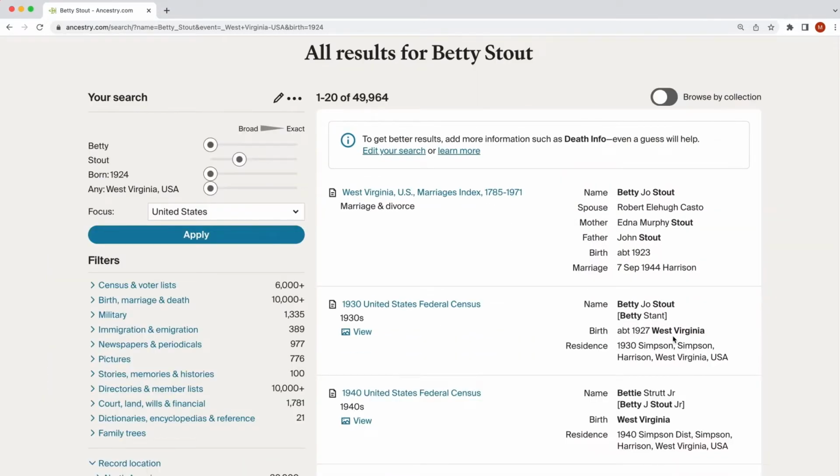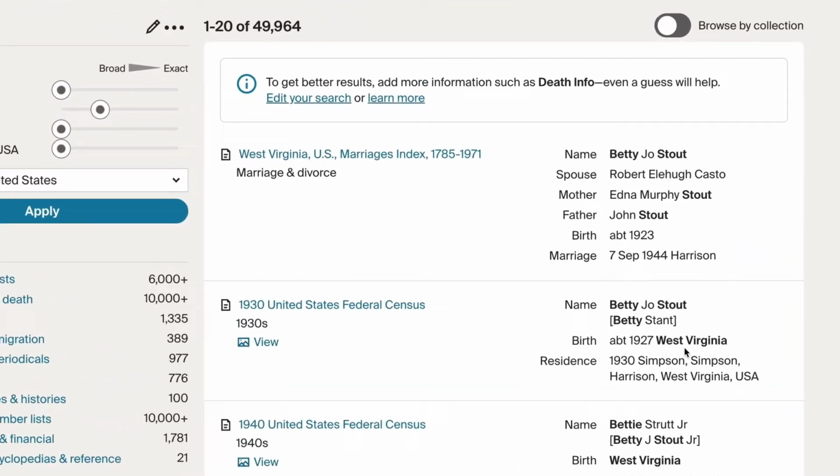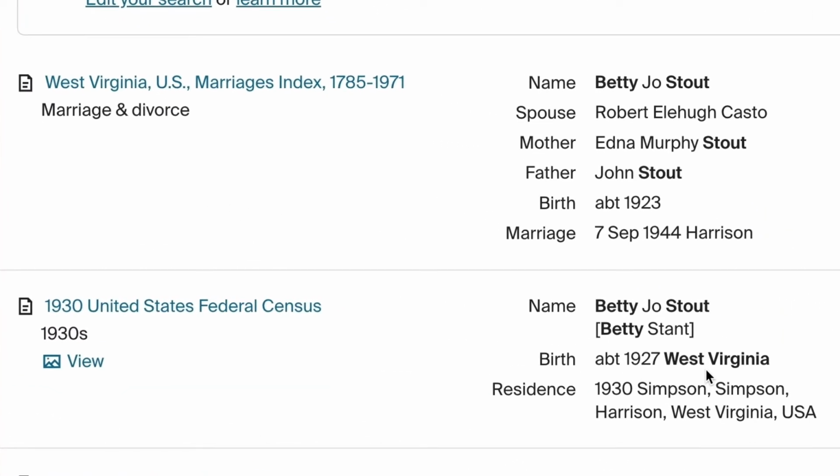Before you begin clicking into any of the sources, take a look more broadly at the search results. The first two results are for Betty Jo Stout, born in about 1923. Our veteran has a middle initial I, but it's possible that this is a mistake and her actual name starts with J. The similar years of birth make this more puzzling.